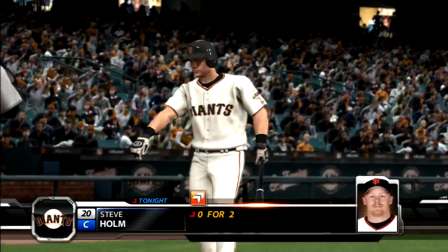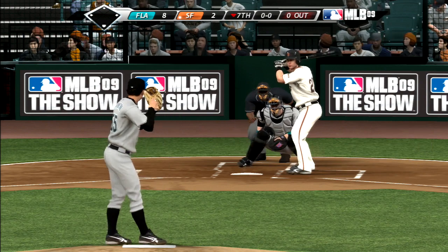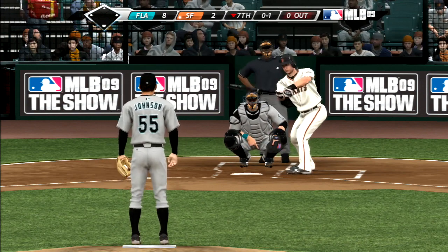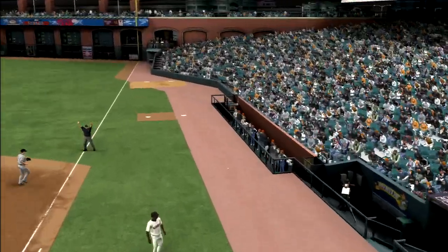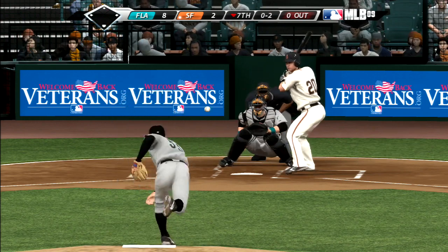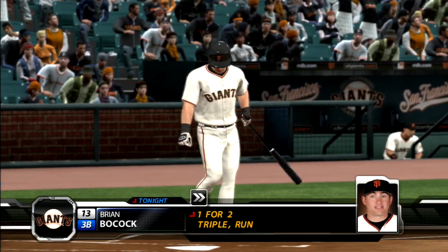Steve Holm will step in now to lead off the home half of the 7th. Fastball in there for a called strike. And I can guarantee these guys would love to get a little spark here from the bottom of the order. Now a swing and a ball grounded foul off to the right side. Here it comes. And he reaches for one out of the zone and misses rather badly for the first out. Brian Bocock will step in. He tripled and subsequently scored last time around.